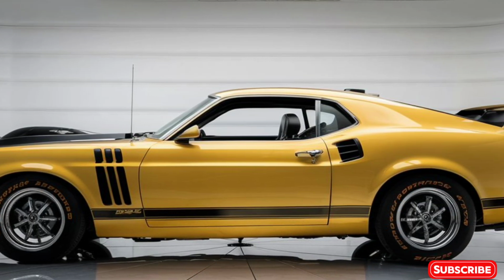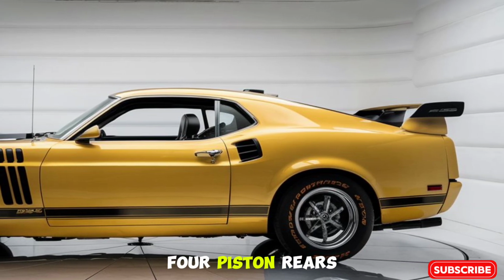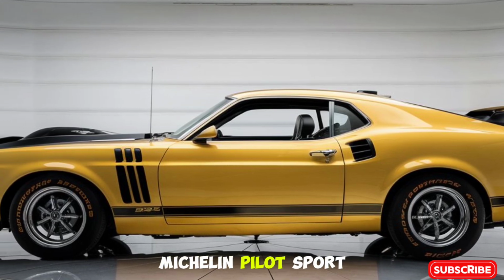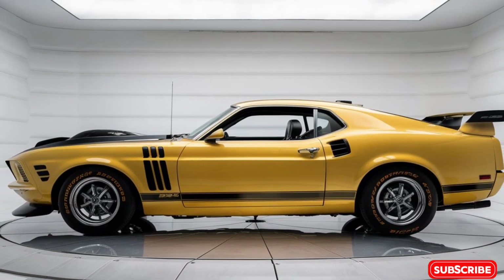The Boss 302 rides slightly lower than the GT, with a more aggressive camber setup and thicker sway bars. Massive Brembo brakes with 6-piston front calipers and 4-piston rears provide fade-free stopping power, while specially developed Michelin Pilot Sport Cup 2 tires ensure high levels of grip on both street and track.